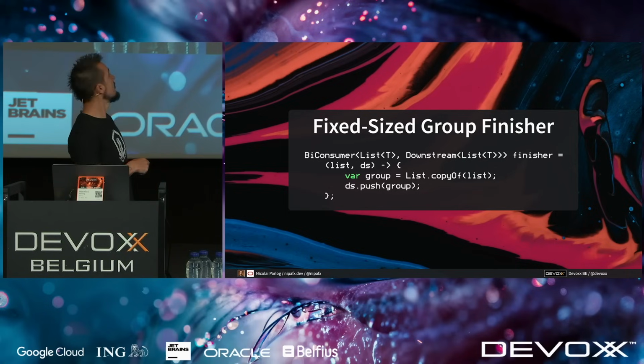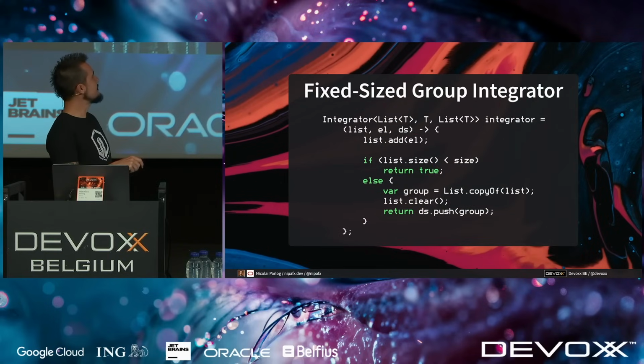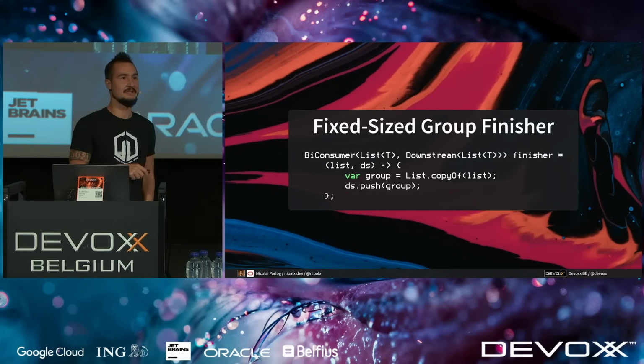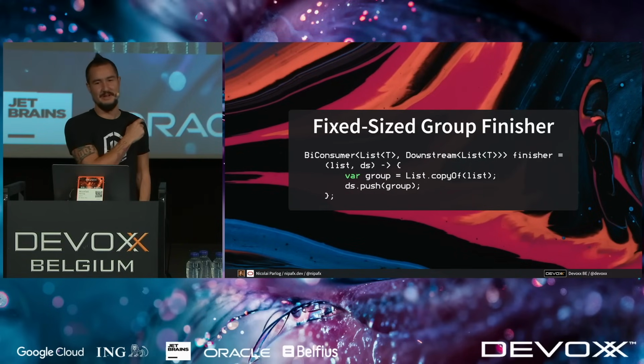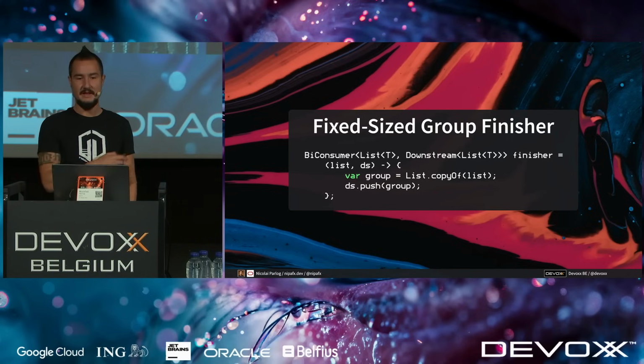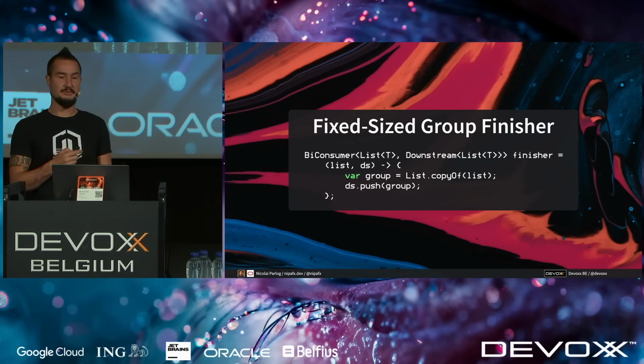I'm just now, when I'm saying this, realizing I should probably check whether the list is empty. Because I think this is actually a bug. If we just happened to end on a full list, we now have an empty list, and then I'm creating a copy of the empty list and pushing it downstream. I'm pretty sure there should be an if list is empty check here. Okay, but again, I think that's pretty straightforward.